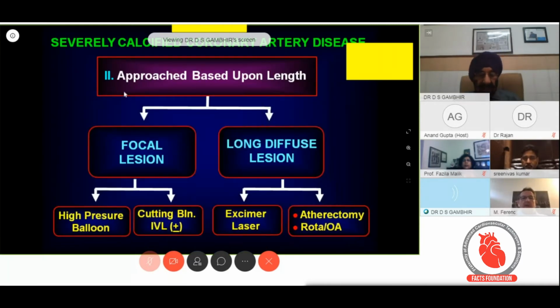Similarly, the approach based upon the length: if it's a focal lesion, then of course the cutting balloon or IVL are preferred, or a high pressure balloon may also be used in some cases. But if it's a long diffuse disease, then obviously none of these cutting balloons or IVL is going to work, and you have to use either excimer laser or rotational atherectomy.